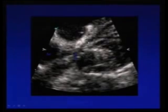With the color, there should be a red flow in this. If it is an anomalous origin, you will get a blue flow. Blue flow means flow coming from the right coronary artery through the collaterals to the left and then going to the pulmonary artery. So you have to look by color; 2D and color, both are very important.